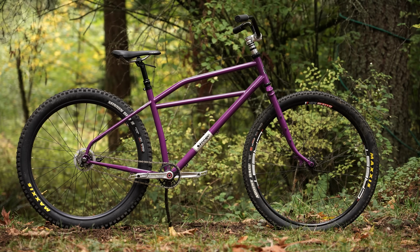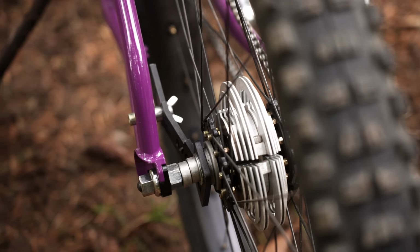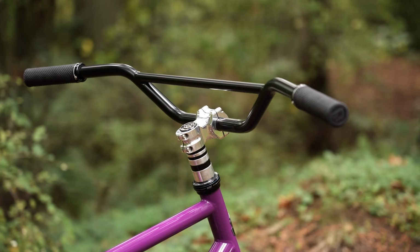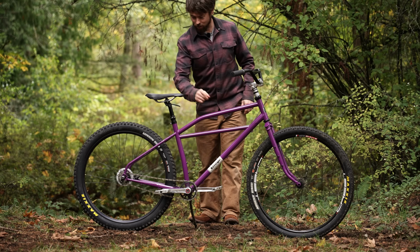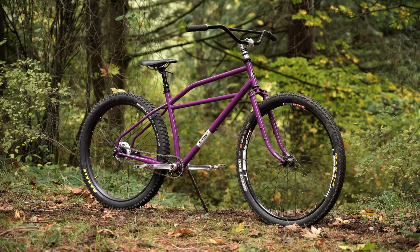I'm gonna run a mullet wheel set. I'm gonna run it with gears, a regular Shimano 12-speed drivetrain. I'm gonna run it with modern disc brakes, and I'm gonna run more traditional handlebars because that's what I'm used to. Oh, I'll also run a regular seat post so I can have lots of drop, all the drop. All right, let's go work on this thing.